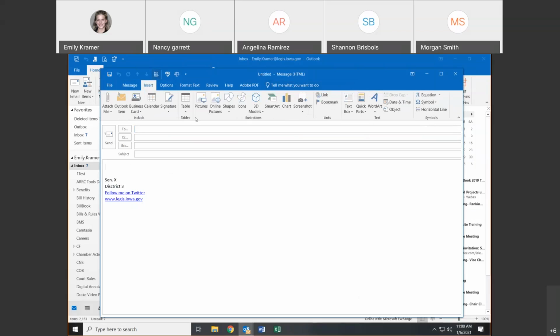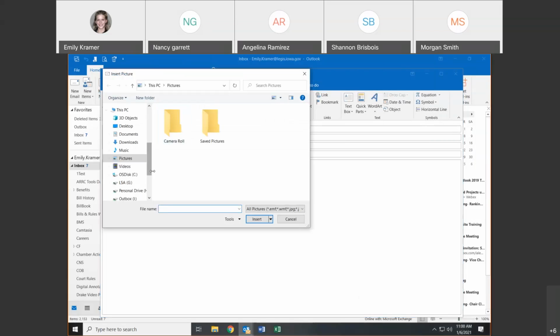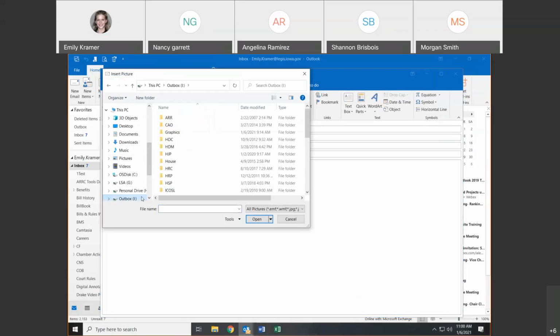And again, this is pretty much across all Office products. The insert ribbon looks pretty much the same. You can put in a table, you can do pictures. Pictures is one that a lot of people do if they want to put in like a picture of the Capitol, or they want to put something in their signature.